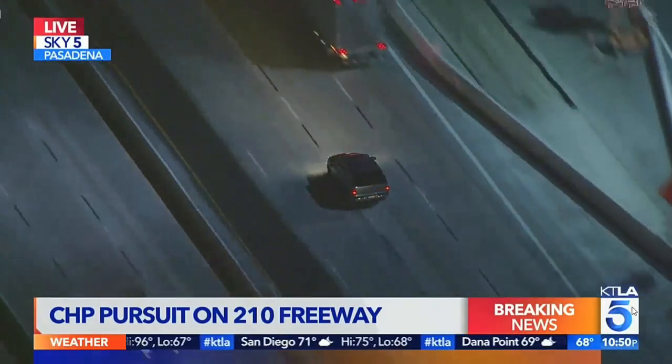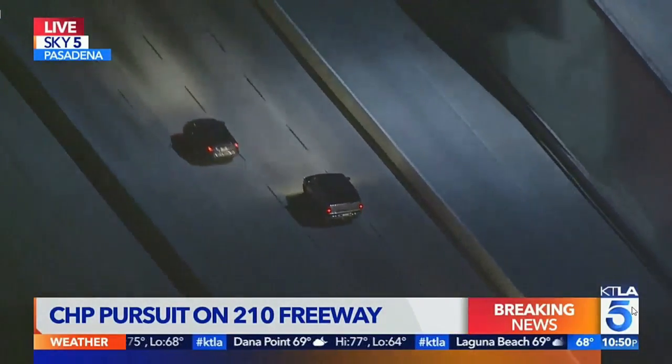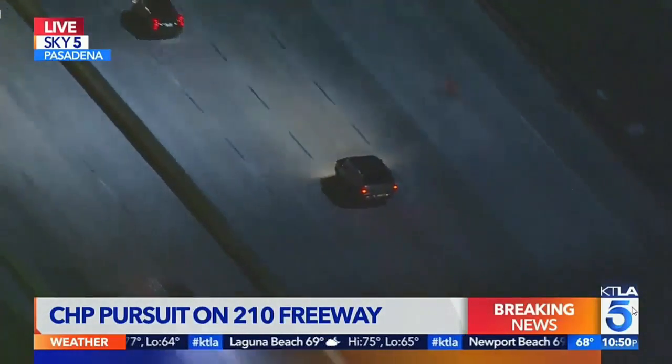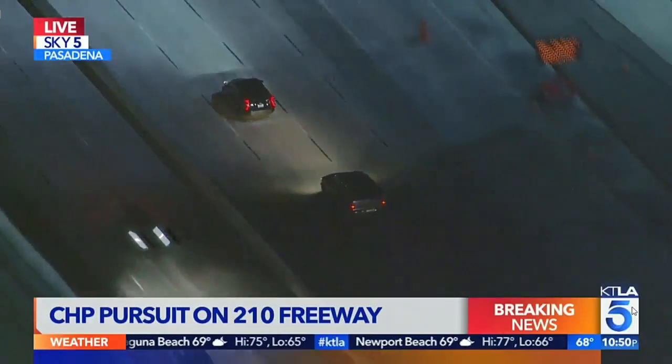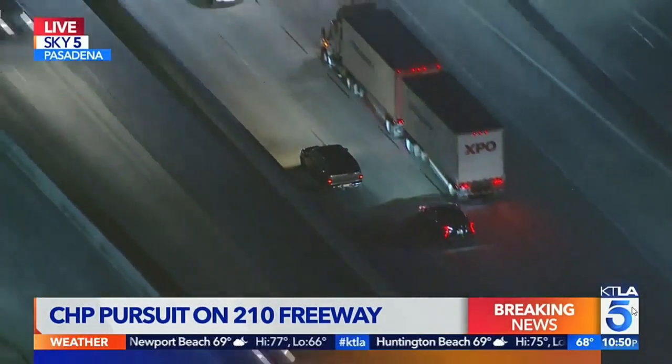So it's just going to be up to him to figure out when he wants to slow this thing down, stop. Like I said, this all started back in Whittier with a simple traffic violation, nothing more than that. So right now, there could be more going on in that car than we know, but right now it's just an unknown.